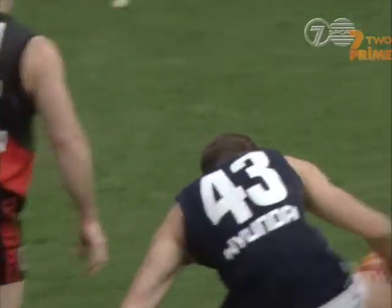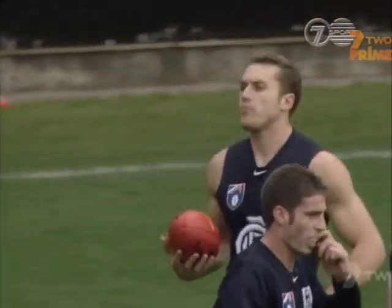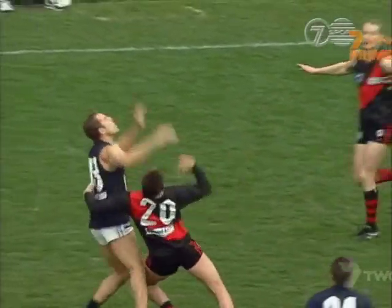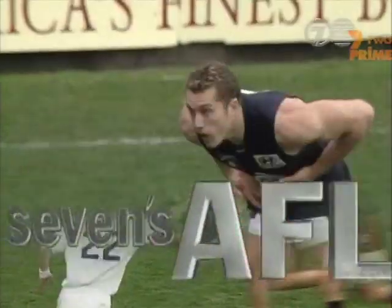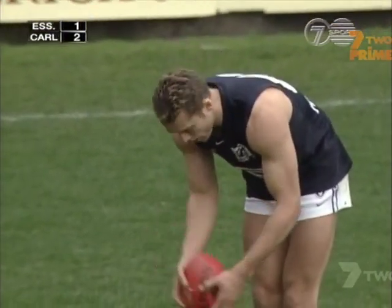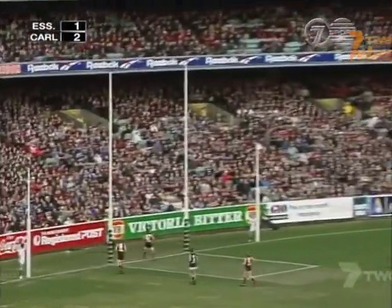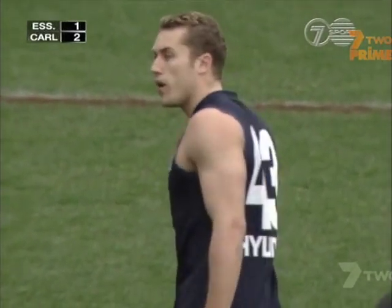Strong mark by Kuda. Those bucket hands, similar to Stuart Lowe's, taking a vice-like grip on that ball. He'll have a shot 40 metres out, 45-degree angle. Well, as the fly indicated at the start of the match, that Kuda has gone into the forward line, after spending the last 2 or 3 weeks gaining some confidence across the centre-half back position, and it's interesting that Michael Sexton's gone back there today to pick up Lucas, and Kuda's shooting for goal. From 40 metres, the All-Australian player from 1995 adds yet another behind.